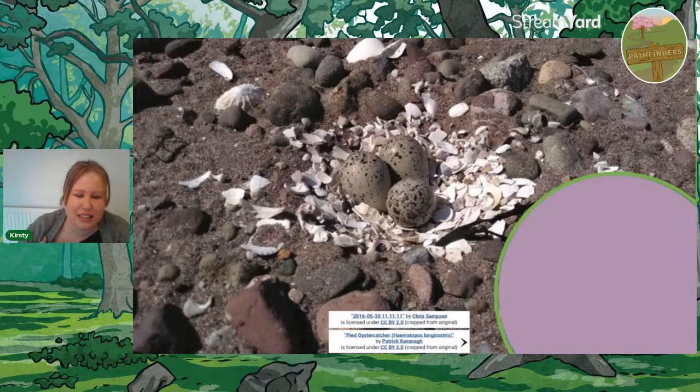Right, what do you think? Where are they laid? Interesting. Well, it looks kind of like in the sand. They've got bits of shell to make some sort of nest. Oh, some great guesses coming in. We've got, what are we guessing? Puffin, quail, some good guesses, everybody. Well done. What do you think they are? Let's find out, shall we?